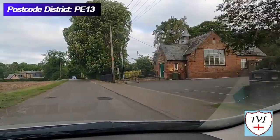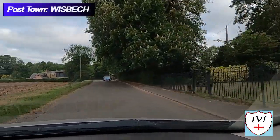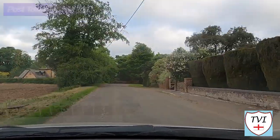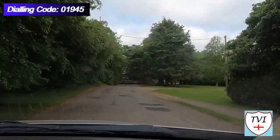Newton is situated on something called the Silt Fen, which is also known as the townland. It formed before the Bronze Age. Despite that, it would take until the early medieval period for a village to emerge in these parts.